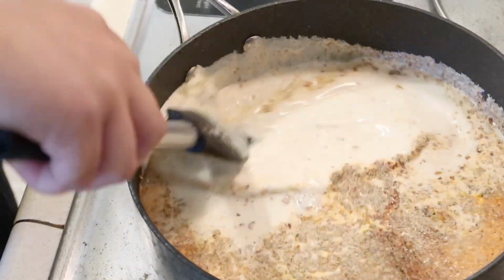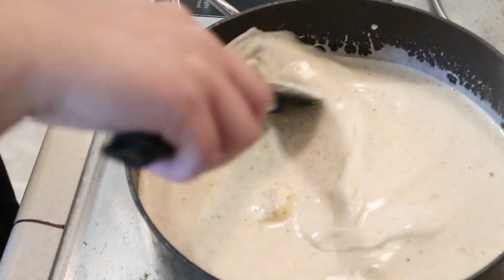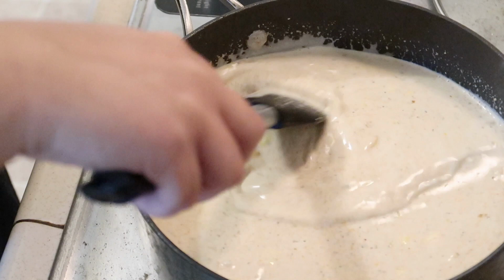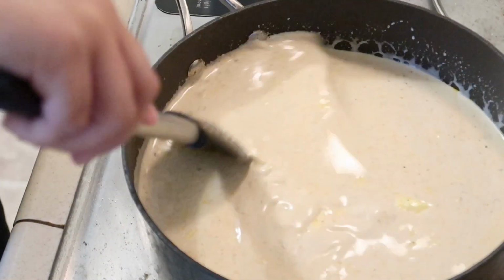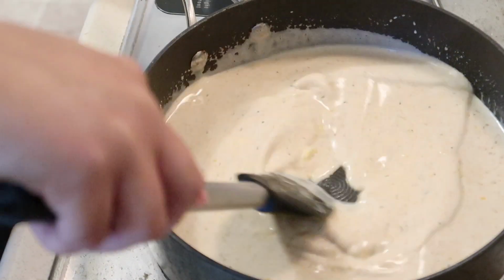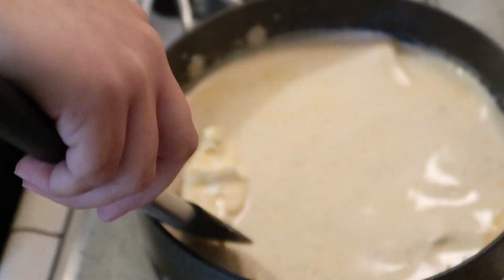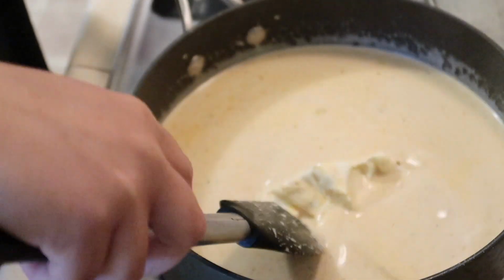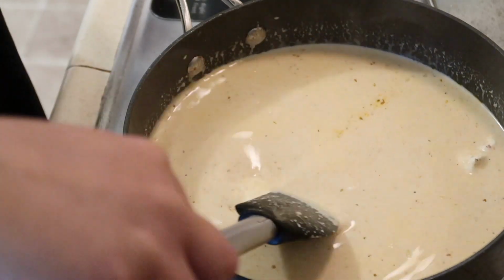I'm going to give this a nice mix, let this cook down a little bit till it thickens and reduces. I also have my pasta boiling in a pot of water. Next, I'm going to add in just a little bit of cream cheese. Once this is done, I will pour this over the pasta, and then I will add in the rest of my cheese.